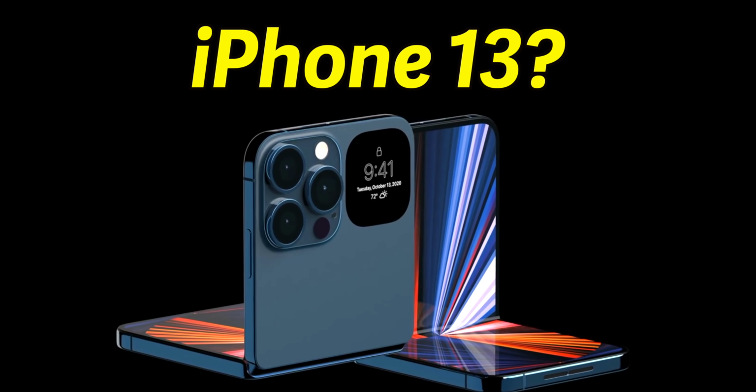What will the iPhone 13 actually look like? We think we've got a pretty good idea of what the iPhone 13 is gonna look like, what features it's gonna have, what it's not gonna have, but folks, we are still a long ways away from September, and a lot of things can change between now and then.